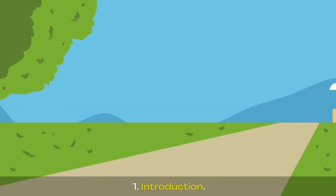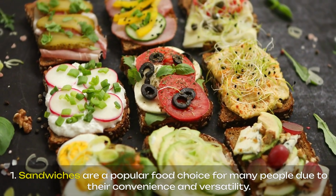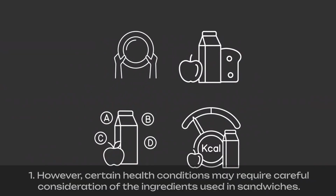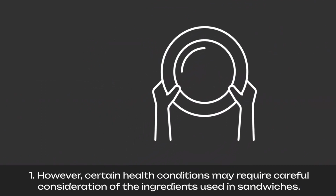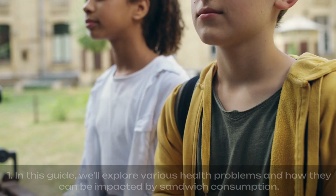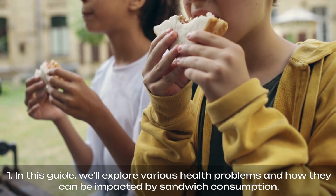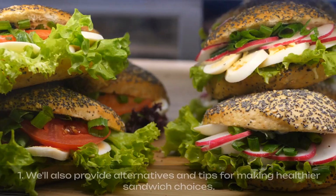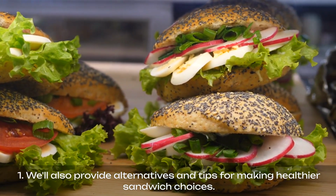Introduction. Sandwiches are a popular food choice for many people due to their convenience and versatility. However, certain health conditions may require careful consideration of the ingredients used in sandwiches. In this guide, we'll explore various health problems and how they can be impacted by sandwich consumption. We'll also provide alternatives and tips for making healthier sandwich choices.